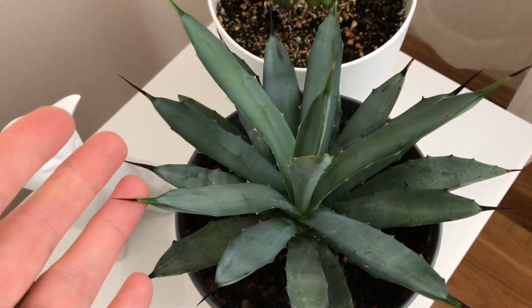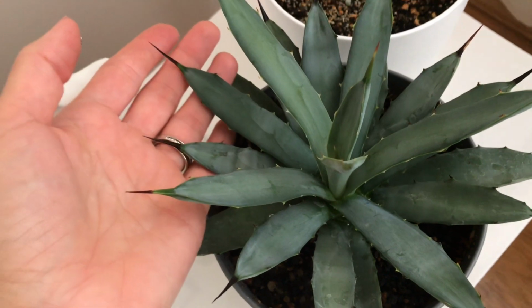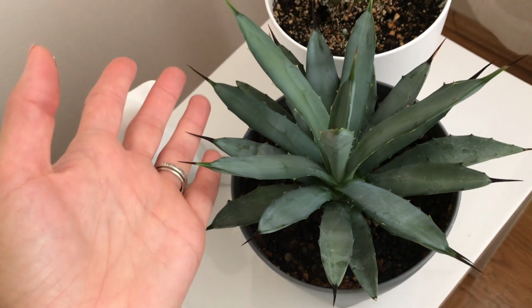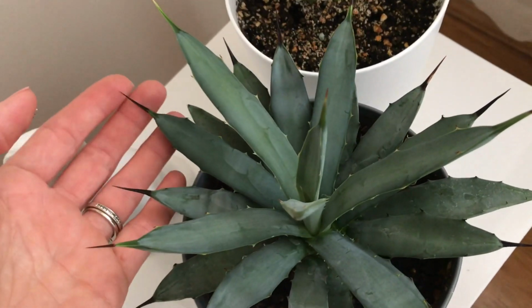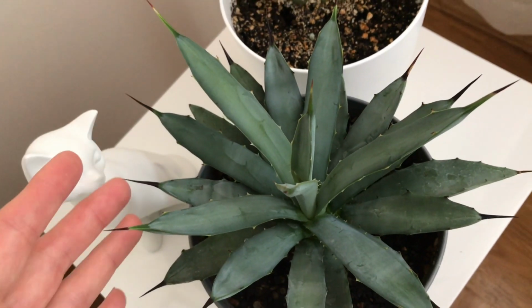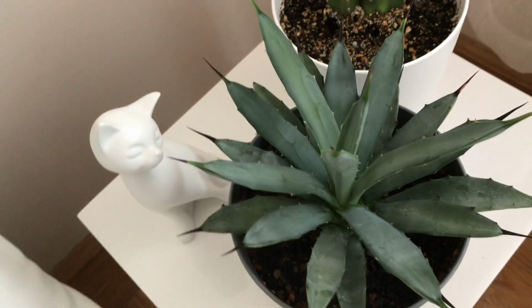So here is another agave. This is Macrocantha. What I love about this agave is that it's not as aggressive a grower as some other agaves, and it's just so beautiful with those reddish pointy endings. Just looking really elegant and pretty.